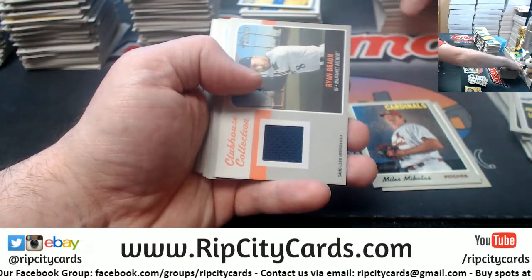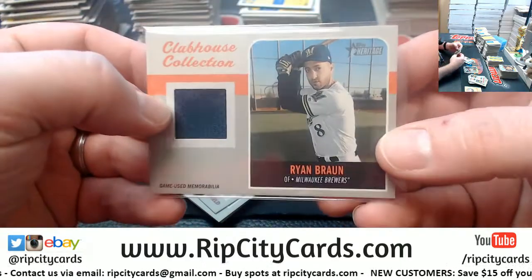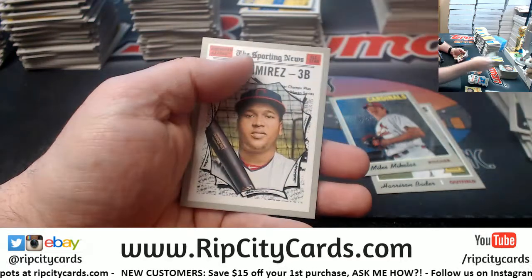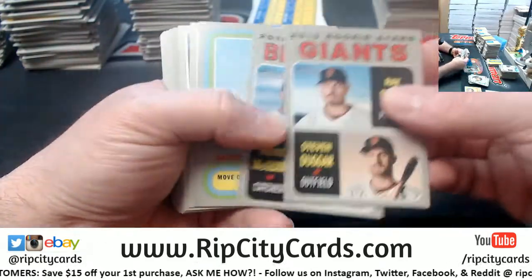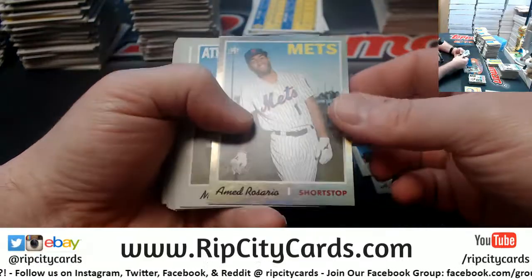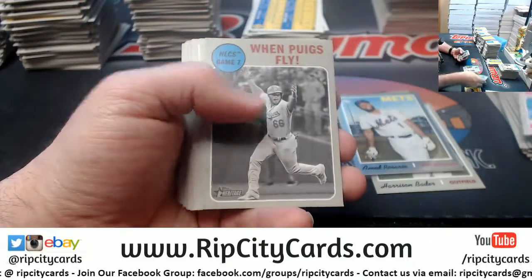More of this beautiful product still remains in the store. I don't even really completely understand how it is in there. Scumbag Ryan Braun swatch, game used for the Brewers. Congratulations, Brewers. Just a couple, 4 or 5 cards of Heritage. It's all good. And a Matt Rosario silver paper. Uncertain of its rarity.